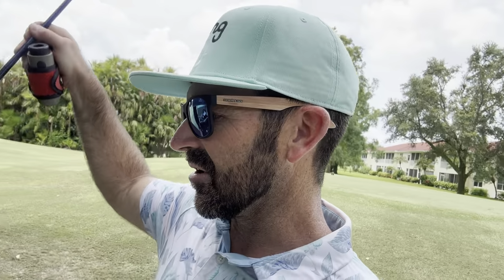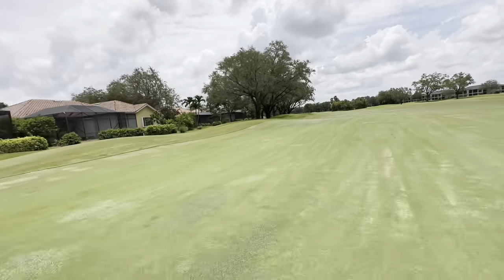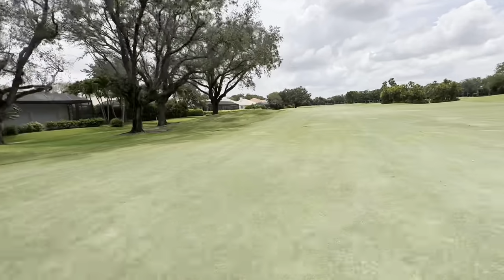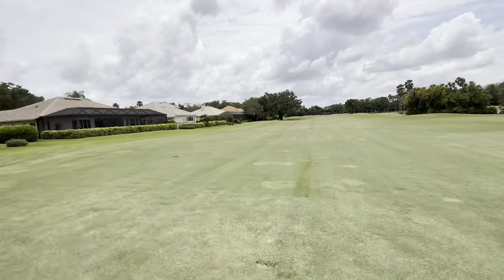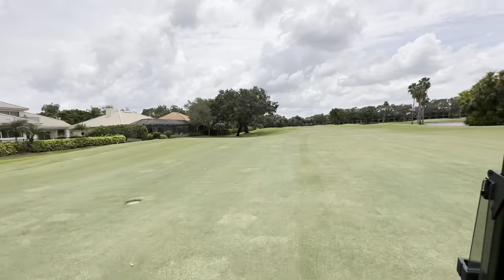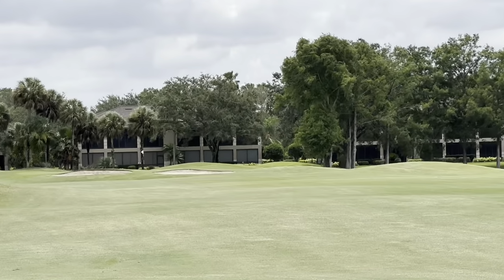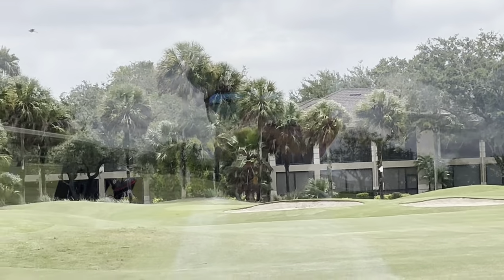I think I got my swing back. Just pounded that one too. Just left of the trees, little draw, carried everything. So we should have a really good chance to put it on in two for eagle. So we have 208 to carry the bunkers, which I think that's what I want to do, just carry those bunkers. The wind's helping out of the right. I don't think I want to go long. So I'm gonna hit a six and try to ride the wind.